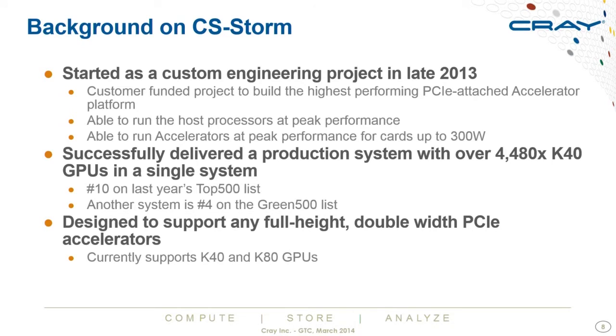But what they were finding in the market is that it's very difficult to get a very reliable system that's dense enough to satisfy their needs. So they funded us to build this system. What they wanted was to build the most powerful GPU system available in the market today. They wanted to be able to populate 8 GPUs and drive them at maximum peak power.